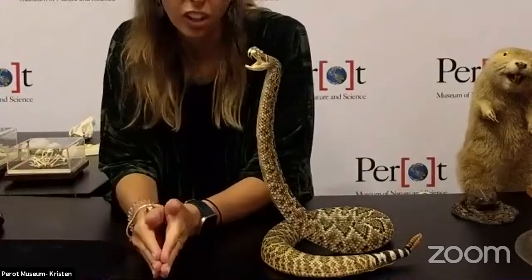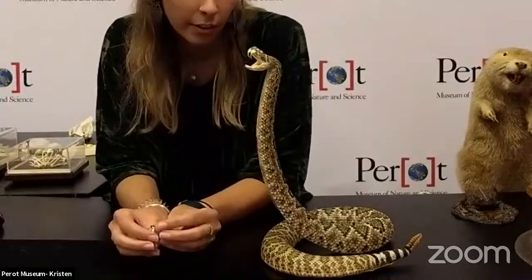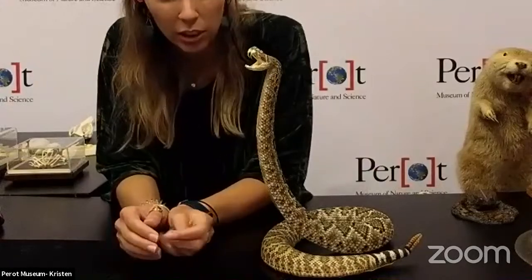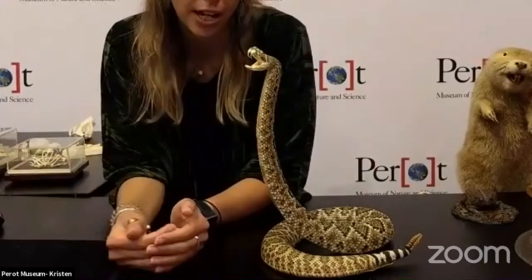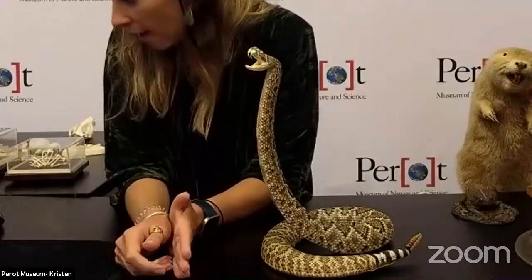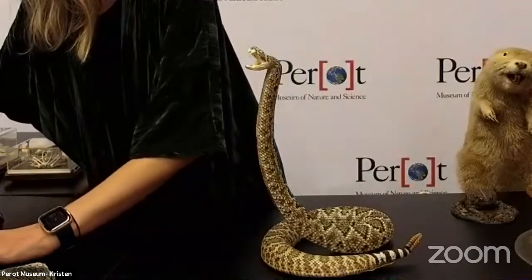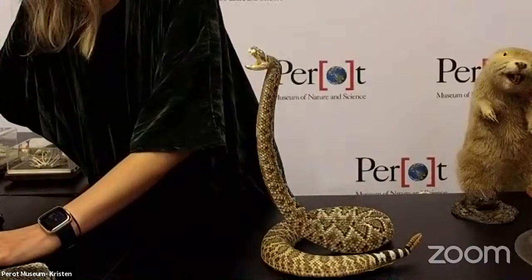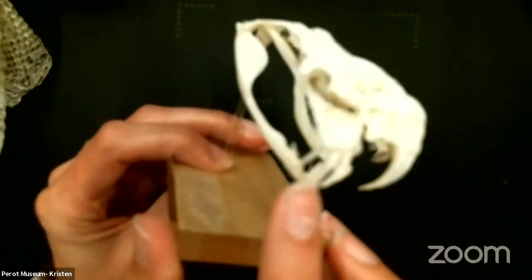Snakes are carnivores. They might eat things like small mice or rodents, maybe even a frog or a little lizard. And what they're going to do is they're going to swallow their prey whole. And there's a couple of adaptations that snakes have for this. So let's look at the skull of our rattlesnake. Our rattlesnake has fangs.